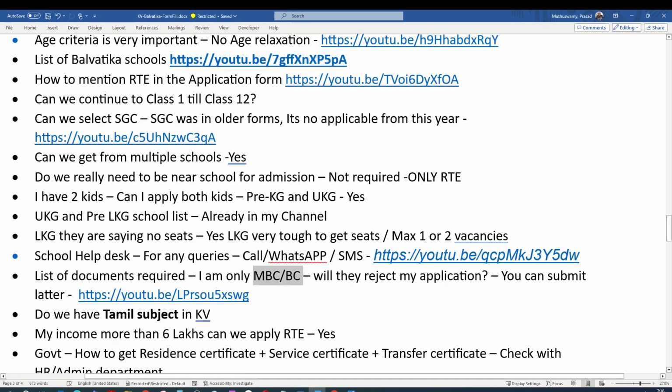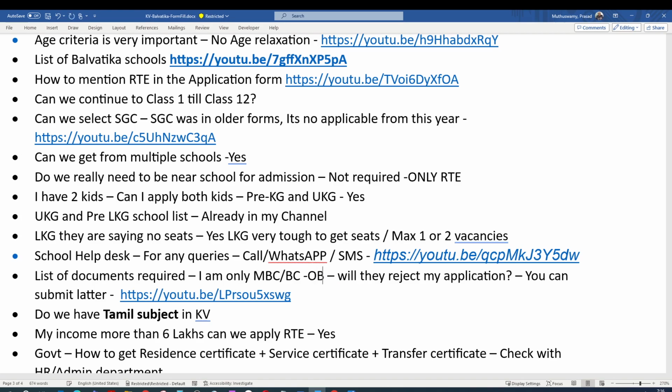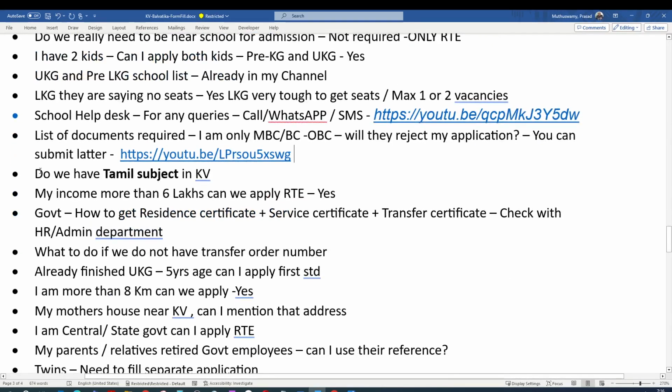Many parents say that I am MBC or BC, then you will be by default OBC. Will they reject? No. You can just submit a letter stating that I can produce an OBC certificate. You can apply for that online by the eSeva option, then you will get that certificate.